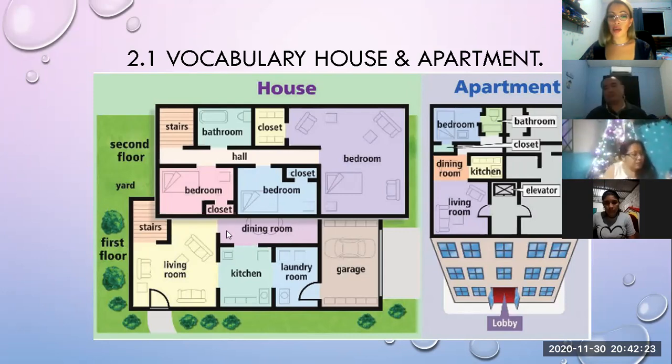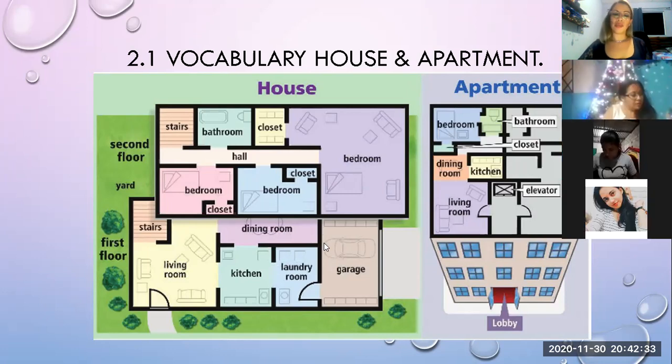Dining room. Ah, este es el comedor. Dining room es el comedor. Okay. And laundry. Laundry room es el cuarto de lavado donde usualmente está la máquina de lavar y de secar ropa. Ese es el laundry room. Gracias.